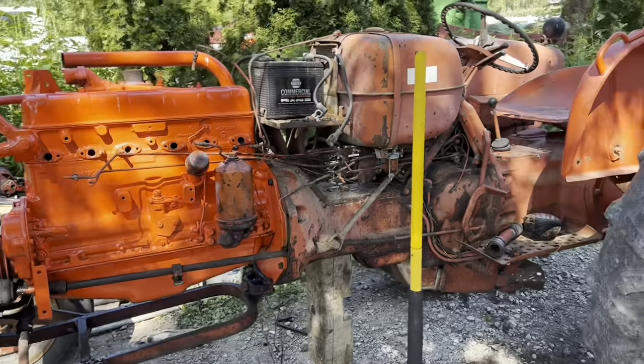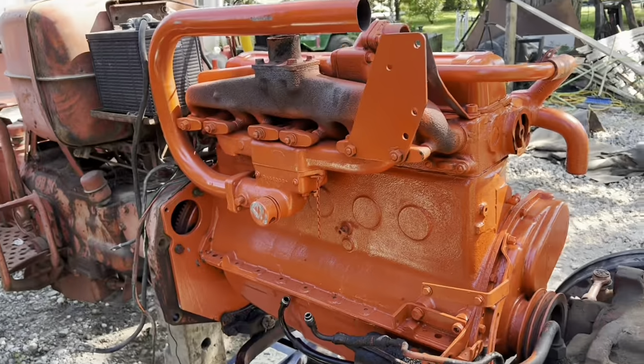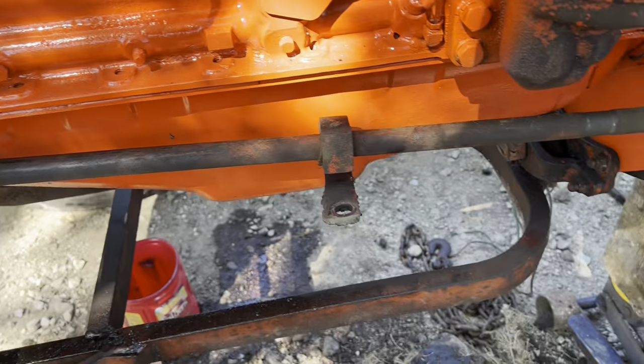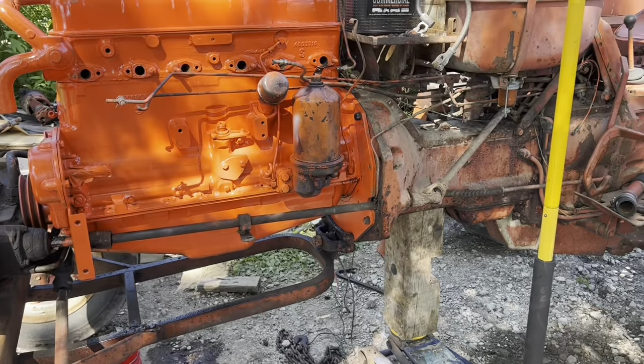Just like that, I got it swapped out. It wasn't too hard. The front end was pretty tricky, just because you have to line up this coupler here with the steering shaft and then line up these two studs at the same time. So, but I got it all on there.